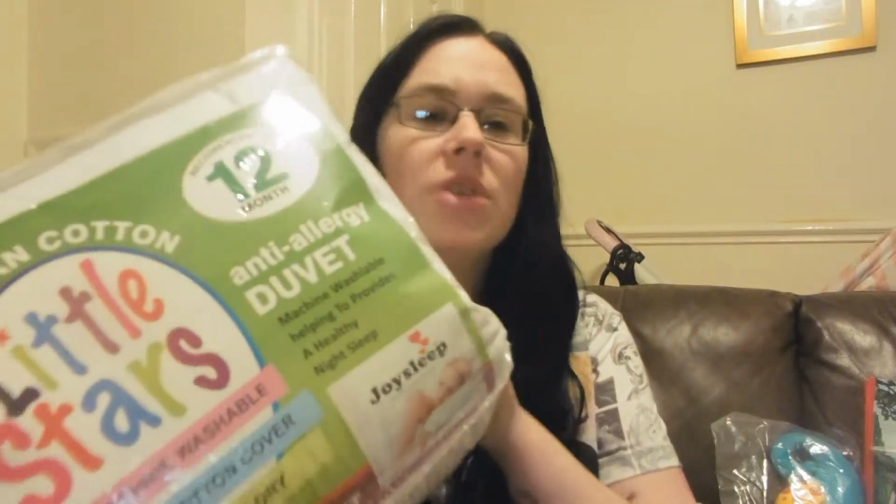And then I saw these and they're really nice and soft and squidgy, really nice and thick as well, so it'll keep her warm. And I think it was something like £8, so at least now when she does go into her own bedroom she has a cot duvet. Now I just need to get something like a cot quilt to go over it, just to make it look pretty. So I'm going to look for something nice and pink and girly for that.